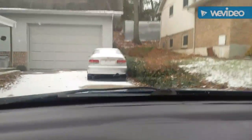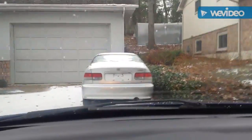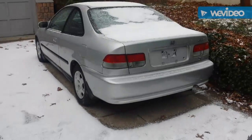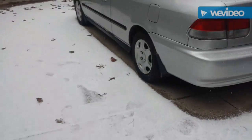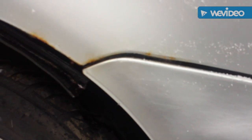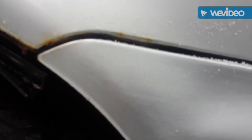Alright, just pulling in at home. There's my baby girl. The thing is in pretty good shape, literally after looking it over. That's the only rust on the entire car.